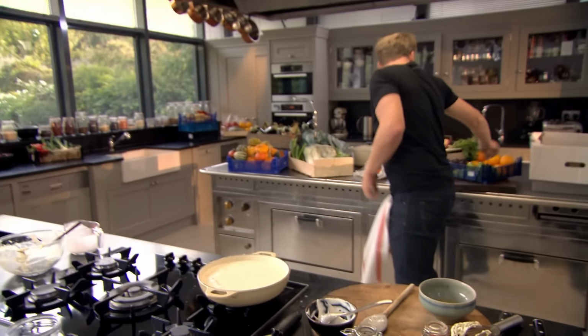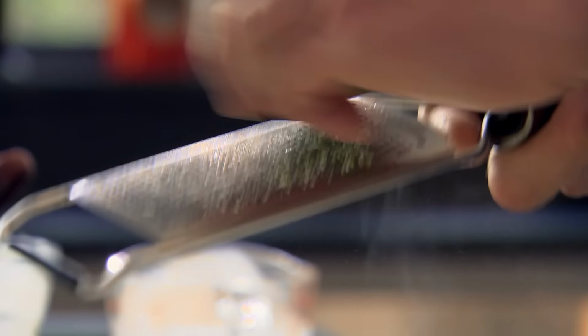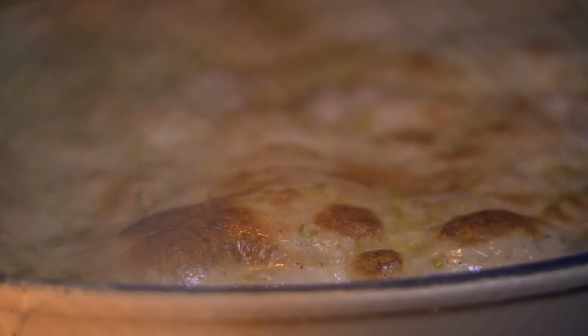Finally, grate more citrus zest. The lime on top. Roasted, caramelised lime zest on top of a rice pudding is phenomenal. Then put it in the oven for 15 minutes at 200 degrees to finish cooking the rice and develop the intensely aromatic flavours.